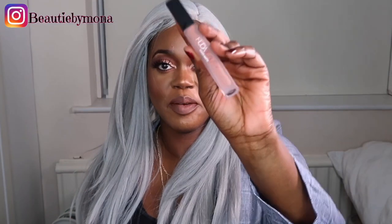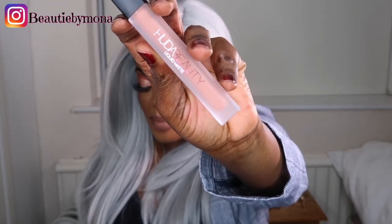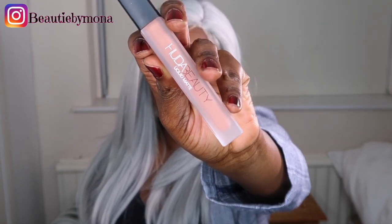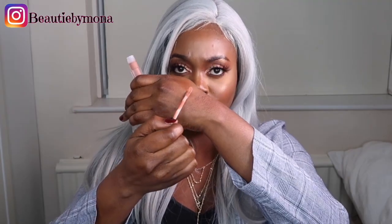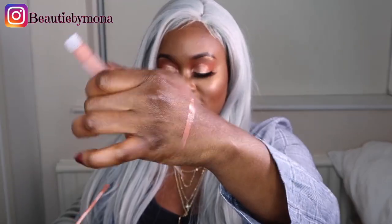The next item is the Huda Beauty liquid matte lipstick. This is in the shade Girlfriend. Retails for £18. I'm gonna try and swatch that for you guys. Such a nice color. Oh, it smells so good. I think I'm gonna put some on. I love Huda Beauty eyeshadow palettes and highlighters, lip products from them. Really excited to try it out. It's a liquid matte lipstick. I have liquid lipstick on already, but I'm gonna just top it up with this.